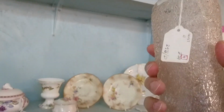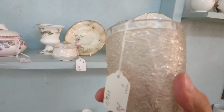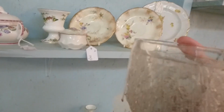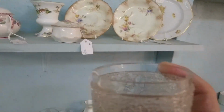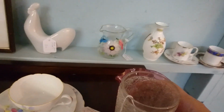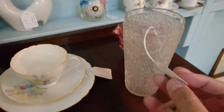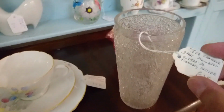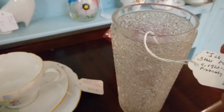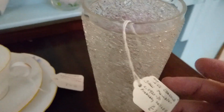I'm always looking for unusual things, and here is something. It's a shot tumbler. I've only just picked this up, so I don't know what the other side of the label says. This is shot glass. It's very unusual. That's cut as well. I want to see how much it is. This is a good thing. £25. Ice crackle glass tumbler, 1920. Probably Moser.